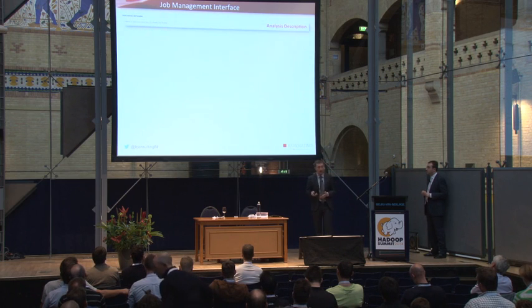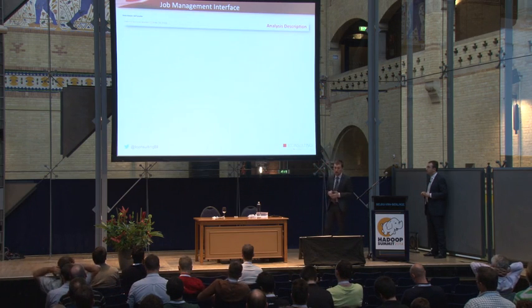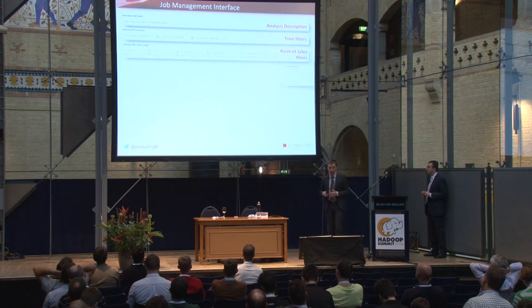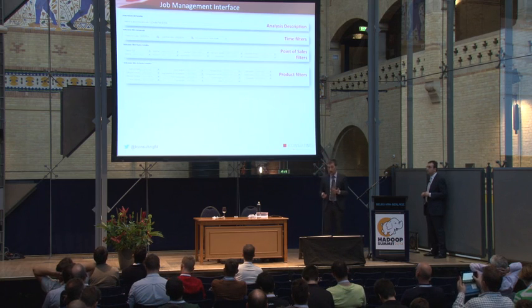Okay, here we have a screenshot of the job management interface that the user can use. The interface consists of several sections. The first one is where the user can set a description of his analysis, so he can give it a name and open it afterwards. There are then three sections of filters in which the user can set a period of the analysis, some attributes of the point of sales, and the characteristics of the items he wants to analyze.